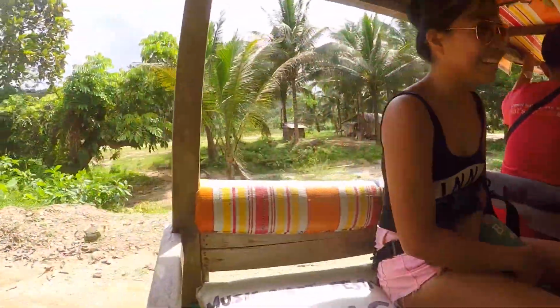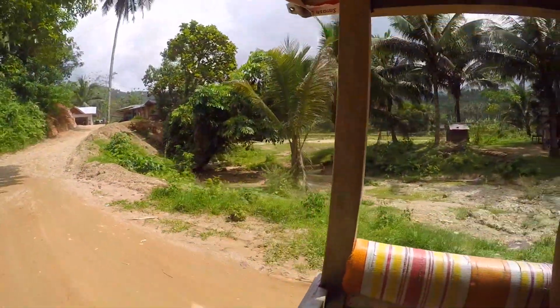Holy cow! Oh my god! Holy cow! The amount of bumping that is going on right now, you can't really probably tell because of the gimbal. But it's crazy bumping on the ride.